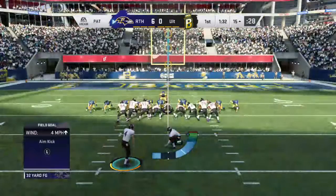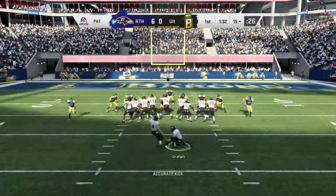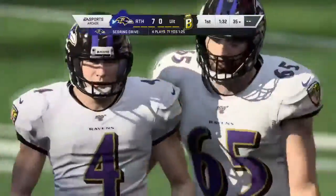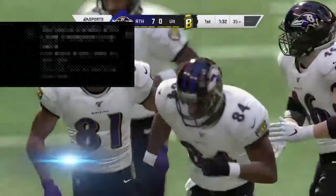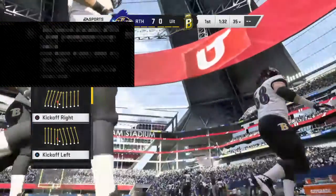Now Adam Vinatieri for the point after. And the Ravens lead at 7-0. Just a 4-play drive that time. And it's capped off with a Ravens touchdown.